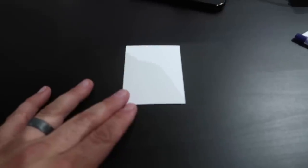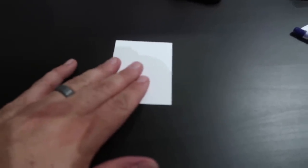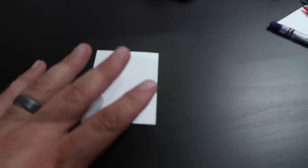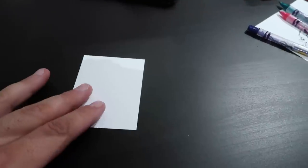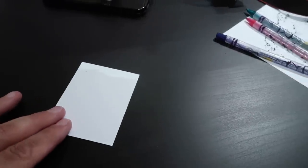Well, I couldn't let Sherri have all the fun, so I actually drew my own art card, and I'm finished. Sherri is almost finished. And so once she is done, we will have a reveal, and then I need you guys to vote in the comments on who drew a better plant or flower that was important to us.